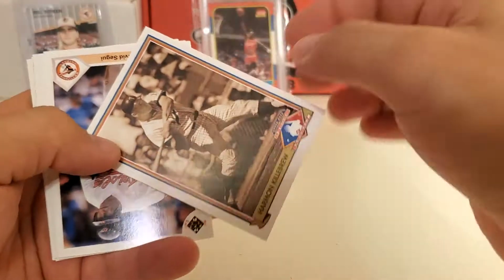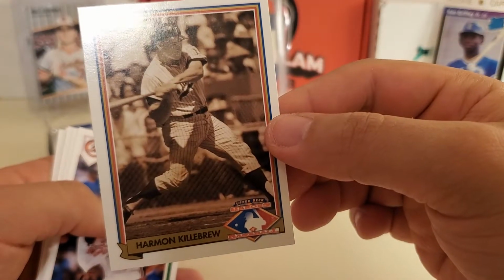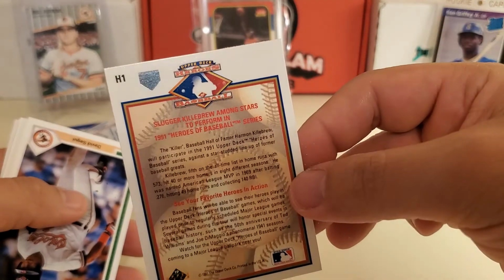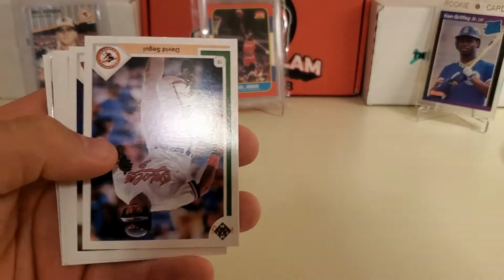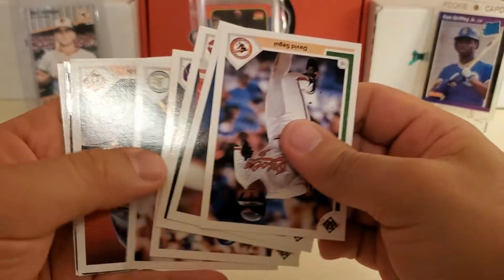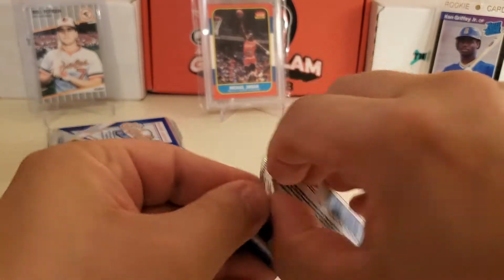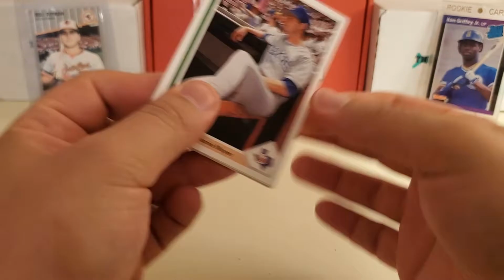I'm not actually sure what that is. Harmon Killebrew. That's probably a really tough hit. Heroes, Upper Deck, Baseball Heroes, Harmon Killebrew. H1. Huh, not really sure how significant that card is. I'll have to look into that more so after, because I'm, as you guys know, really just dedicating all my efforts here for the Michael. So I'll check into that after.